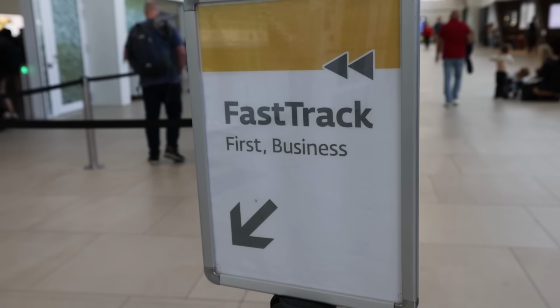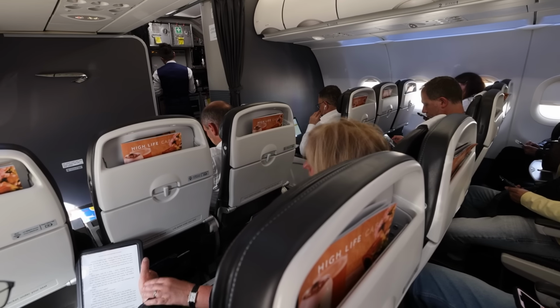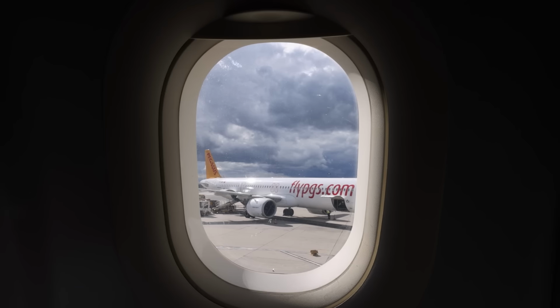So what did I pay for this flight? You're probably wondering. Well, it's just shy of €600, but that does get you 2 large bags in the hold. It gets you 2 carry-ons, and that's important for my photo gear. It also includes fast-track security and early boarding, but when you have a look here, there's probably 16 rows of business class, which I reckon is about 40% of the plane, and there are an abundance of announcements. It's a bit like being on a bus.